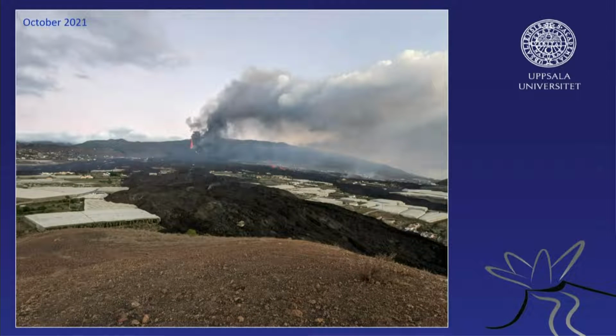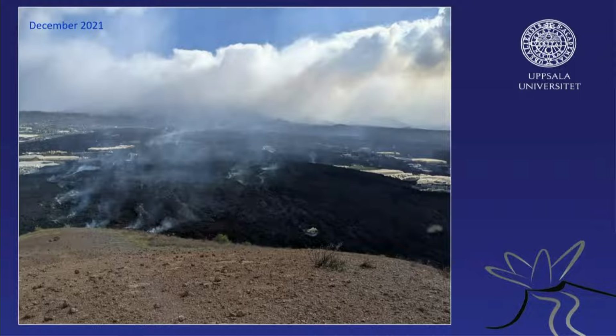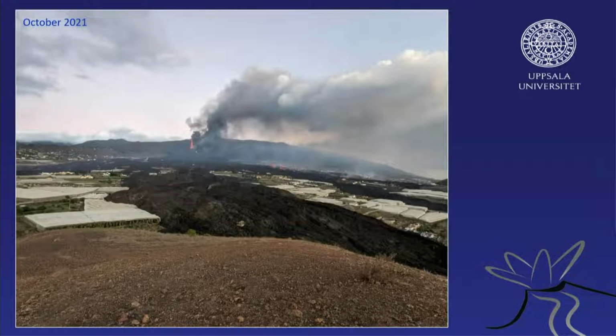And the lava field that started to grow in 2021 from the volcano up in the hills really started to spread more and more widely in the valley as soon as it reached flat ground. And this is an image from October 21 from a little hill that was already there prior to the eruption. And this is the same spot taken in December 21. So you can get a feel for how the lava covered the entire area here, in this case, south of La Laguna village.